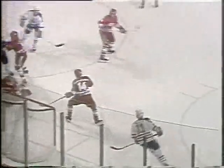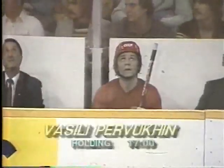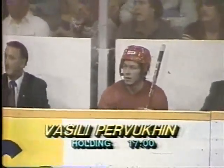Messier, number 11, heads for the front of the net. Good play by Messier on a backhand. Right here, the holding penalty. As you see them, reach out. Number 5 hangs on to Messier. Andy Van Hellemond with his arm in the air, signaling the penalty. Vasily Pervukin for holding at 17 minutes.